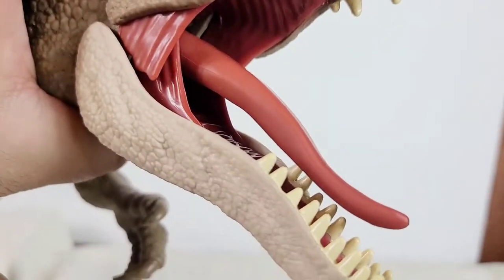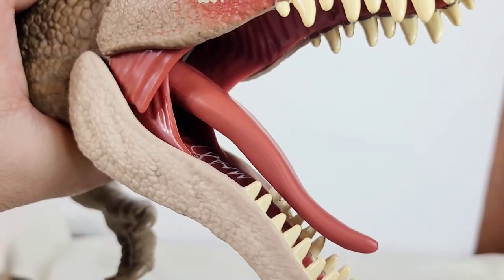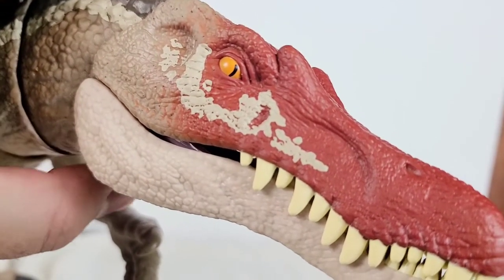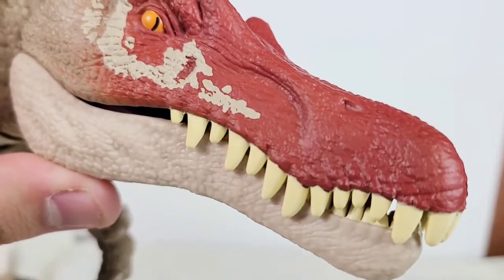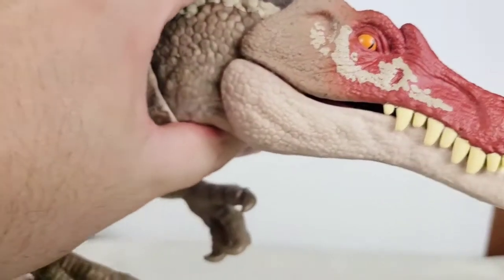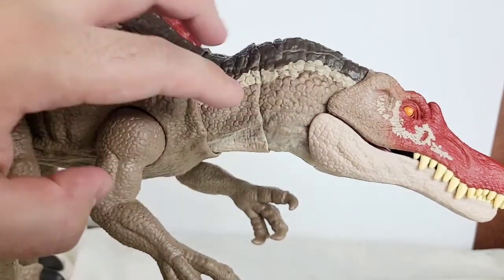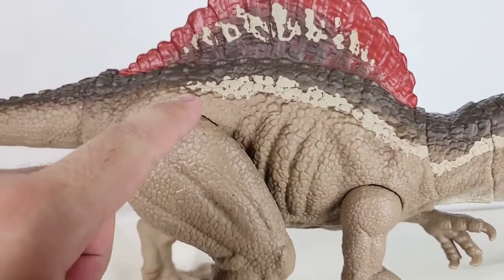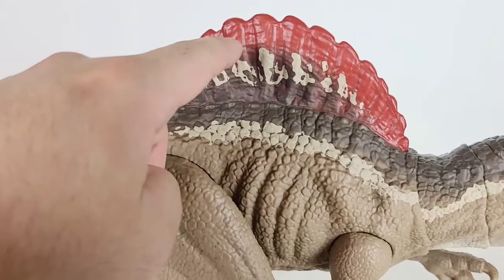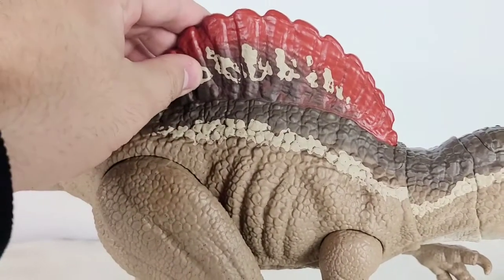And I like how the tongue is down, because I believe early copies of the original Spinosaurus toy that Mattel made had the tongue sticking out, as well as early releases of the Extreme Chomping T-Rex, which I do have in storage. So I'm glad they fixed that in later releases. And you got that creamish stripe going on down here all throughout the body, but then stops here. You also got some more of that creamish color on the sail, or spine, or whatever you want to call it. I'm not an expert.